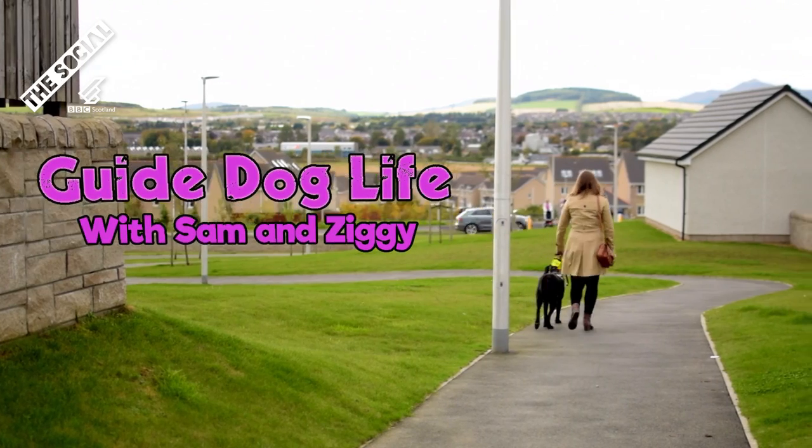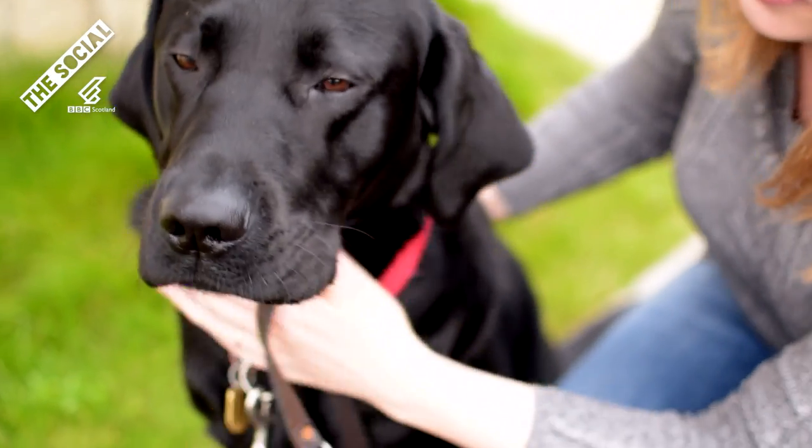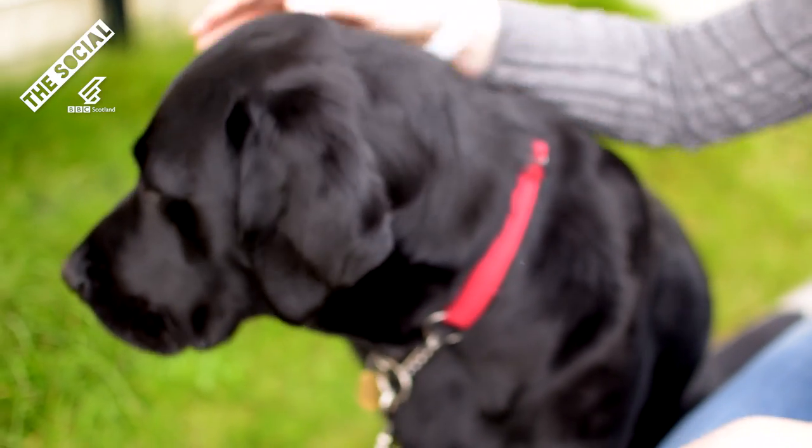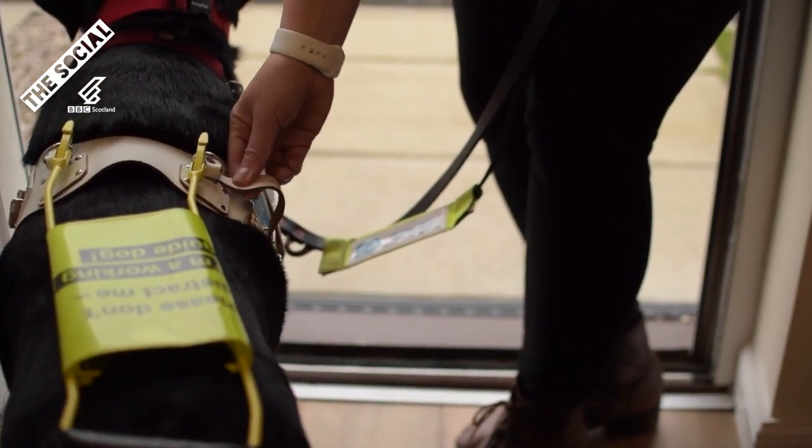Ziggy is my super cool guide dog that enables me to travel around safely, despite being registered blind and hearing impaired. In order to do this job, he has to wear some pretty snazzy gear. This is the first thing I put on.